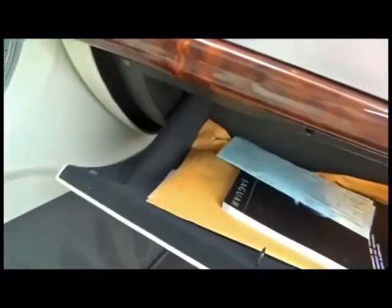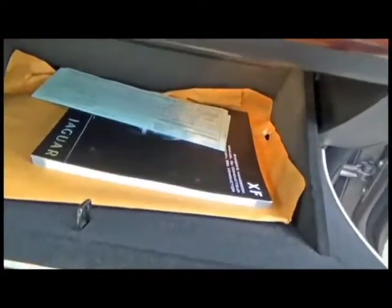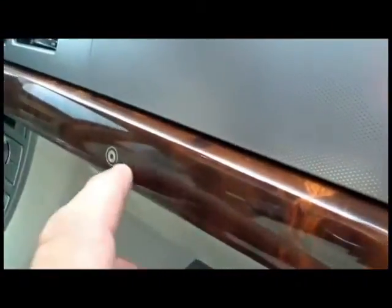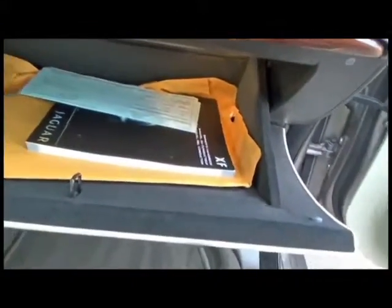Let's go ahead and pull this back a little bit. And that is nifty. This is your glove compartment, and let me show you folks how this glove compartment opens. See this little button right here? As you can see, it's completely flush. It's a digital button. As soon as you touch it, there you go. As soon as you touch it, it pops up. Beautiful vehicle. I love it. The technology is far one of the best.